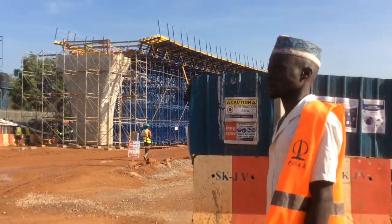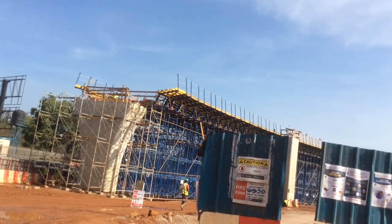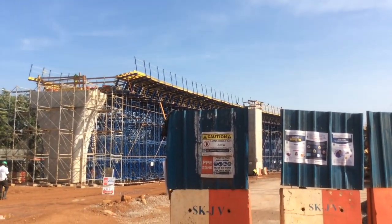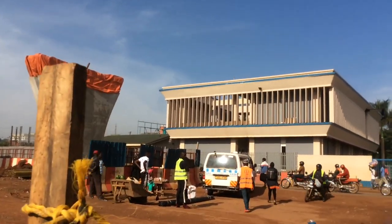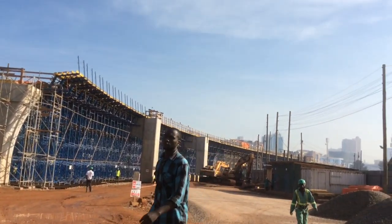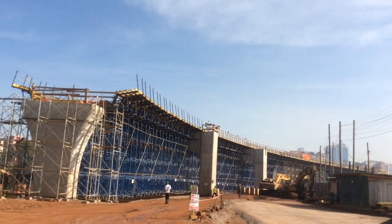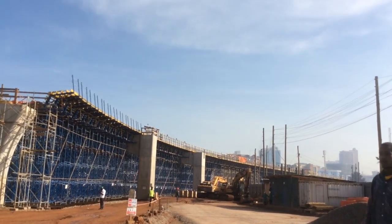You can see those are scaffolding on the flyover itself. And the props are there. This work going on. Soon they will be laying it and joining it to other section of the road. There is a small car park where people come and board taxis and go. Here you can see this. We are having a clear view of the road because I'm near the road itself. That is how it looks.